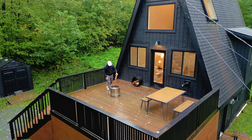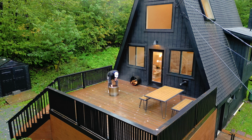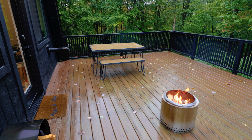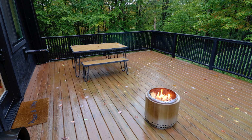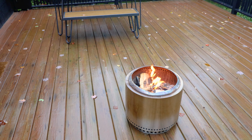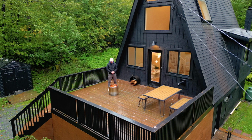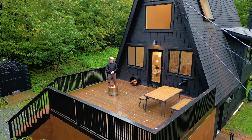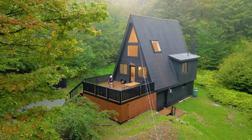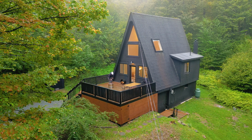Let's go and see the first of two exterior fire pits. This is the one on the main outdoor deck, so you don't have to go very far from the cabin to enjoy your fire. And this is one of those solo stove fire pit models, if I'm not mistaken, so it emits a lot less smoke than usual. There's also a large picnic table there you can see on the far end, so you can have a nice meal outdoors when it's a little less rainy out. And here's just a more zoomed out drone shot. It's one of my favorites from this particular shoot.